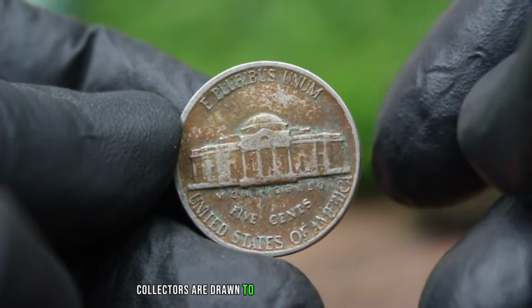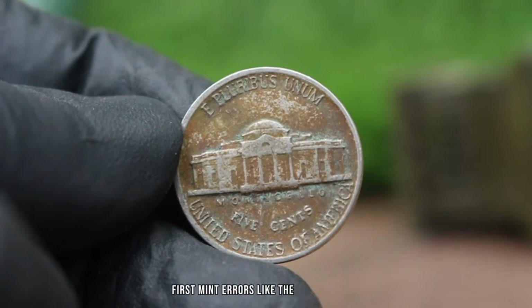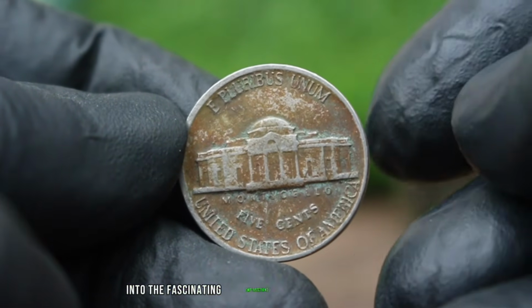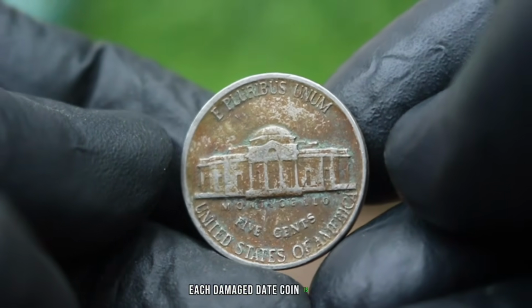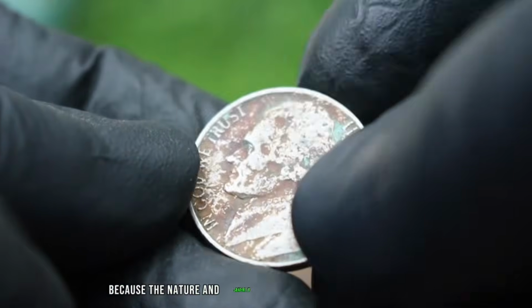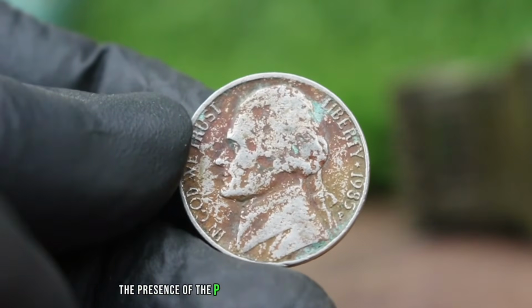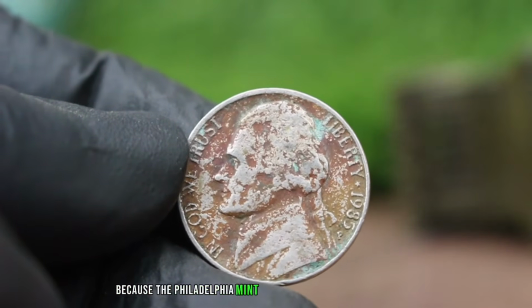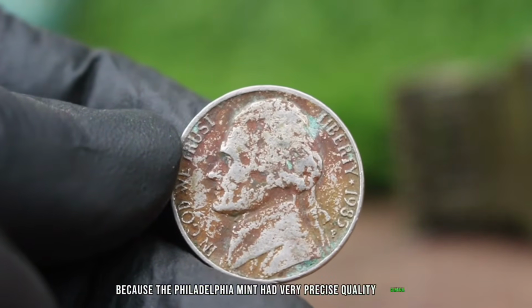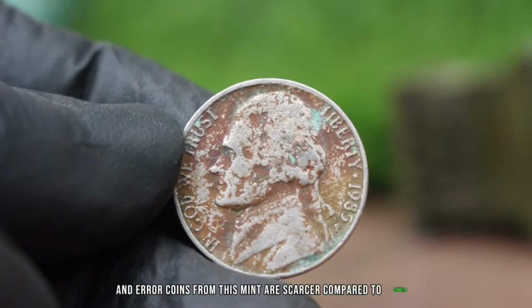Collectors are drawn to this coin for several reasons. First, mint errors like the damaged date are rare and offer a glimpse into the fascinating imperfections of mass coin production. Each damaged date coin is unique because the nature and severity of the damage vary widely. Second, the presence of the P mint mark with such an error is unusual because the Philadelphia Mint had very precise quality control, and error coins from this mint are scarcer compared to others.